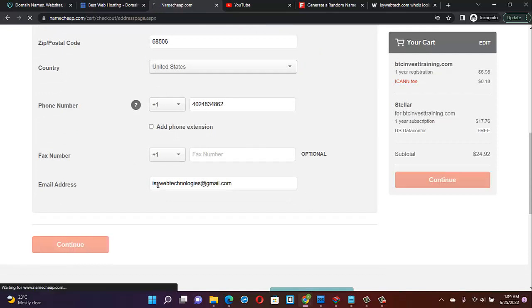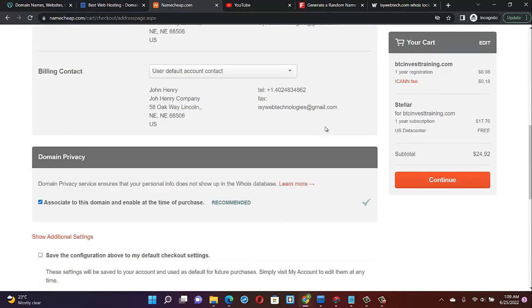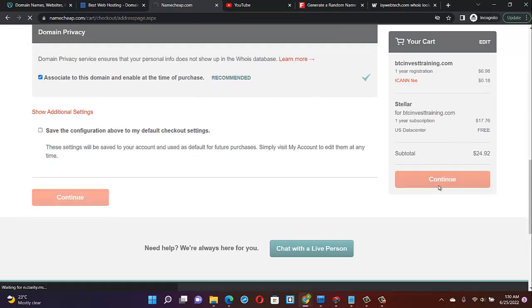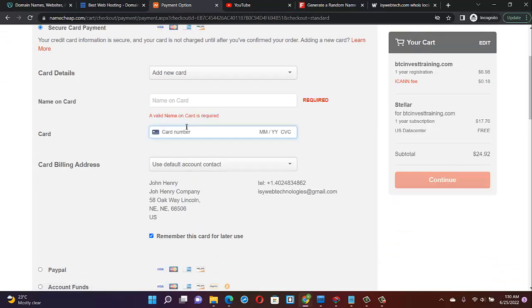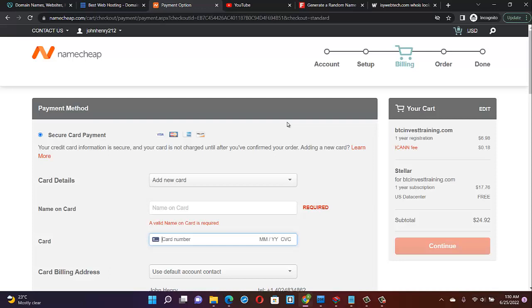As soon as I click on continue, it takes me to my checkout page. As you can see, I've added the email and everything. All I need to do is click here, confirm. It takes me to where I can now add my card. I simply put the name on my card, put the card number, and click on continue. Once I am done paying, I've successfully paid for the domain name and those things. They're going to send the username and login details of the cPanel to my email address. As you can see, it is very easy and very swift.